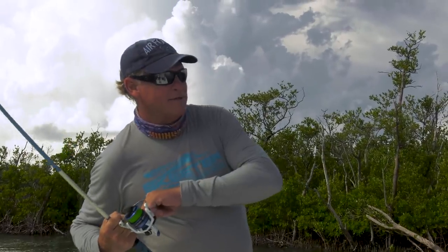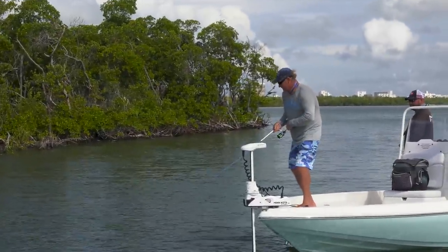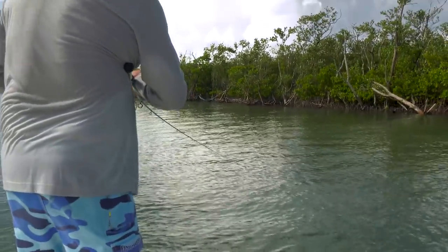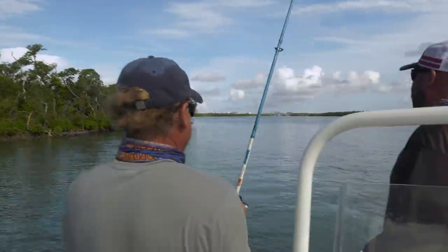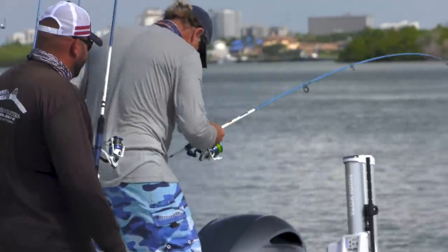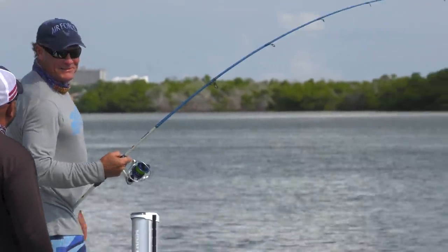God, he's just sideways in that current. Yep, it's running current so thick here. Try to keep him out of those trees on us. He's back behind us, ain't he? Yeah. Right there. Fun size one. Yeah, I'll take these all day long.